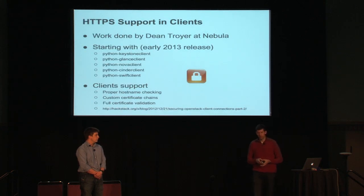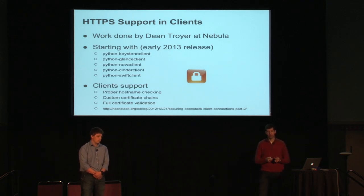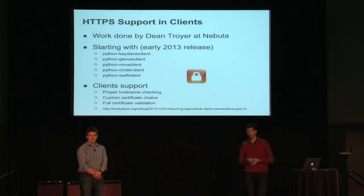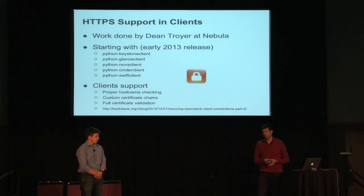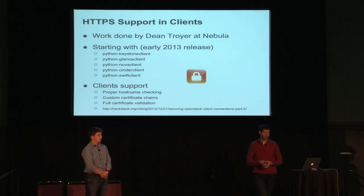Another example: last summit, I was up here talking about how the support of HTTPS in all of the clients for the OpenStack pieces was really, really poor. There was not proper name checking. There was not proper certificate checking. You couldn't provide your own certificate chain if you wanted to for various pieces.